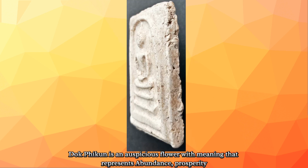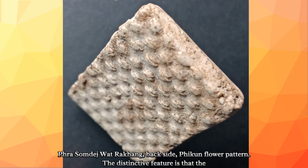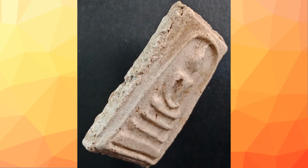Dak Phikun is an auspicious flower with meaning that represents abundance and prosperity. Therefore, the Phikun flower is like a heavenly flower. Phra Somdej Wat Rakhang, backside Phikun flower pattern. The distinctive feature is that the back of the Buddha image has a Phikun flower pattern. The amulet's texture is fine-grained.